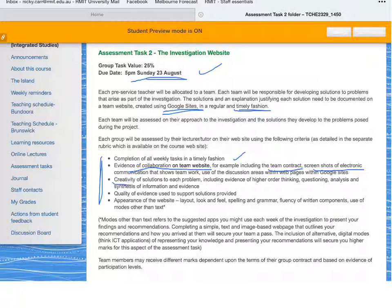You'll be judged on the creativity of the solutions to each problem. I want to see you using higher order thinking, questioning, and analysis. This is not the sort of course where you regurgitate what we tell you. We're wanting you to think for yourselves and to show us that thinking. We don't want you copying and pasting slabs of information from the internet and putting that on your website.